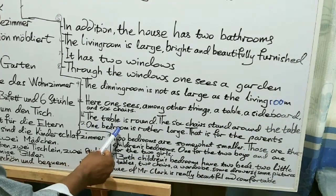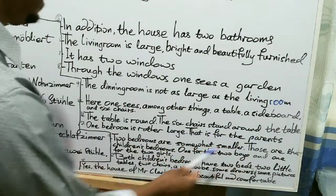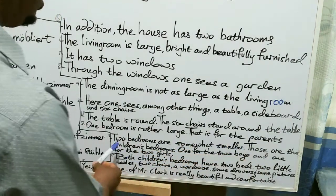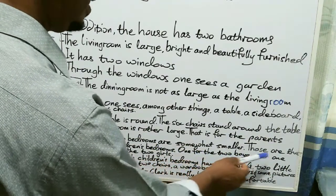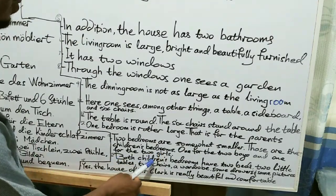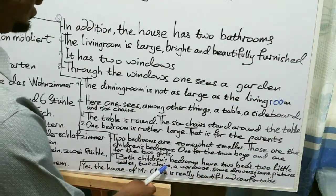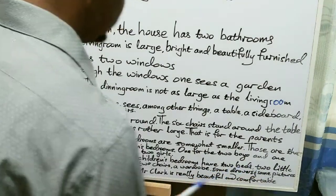One bedroom is rather large. That is for the parents. Two bedrooms are somewhat smaller. Those are the children's bedrooms. One for the two boys and one for the two girls. Both children's bedrooms have two beds, two little tables, two chairs, a wardrobe, some drawers, and some pictures.